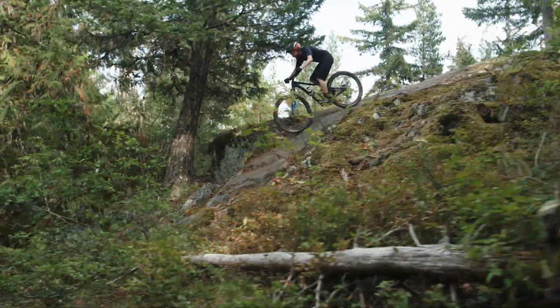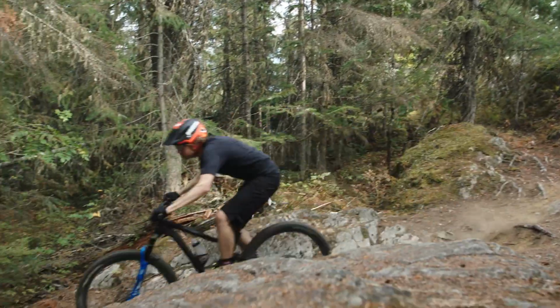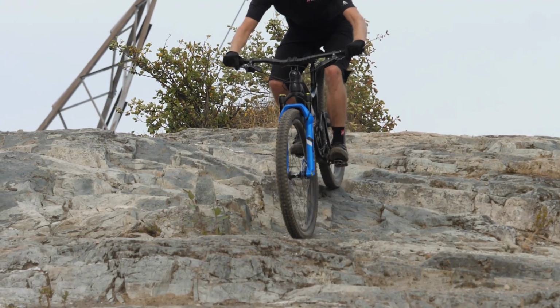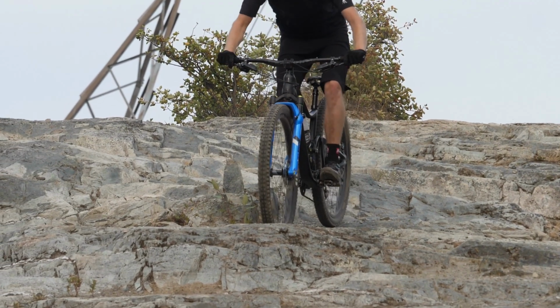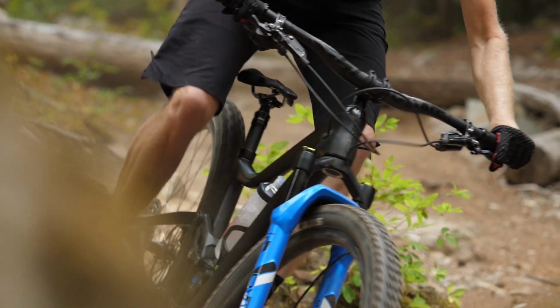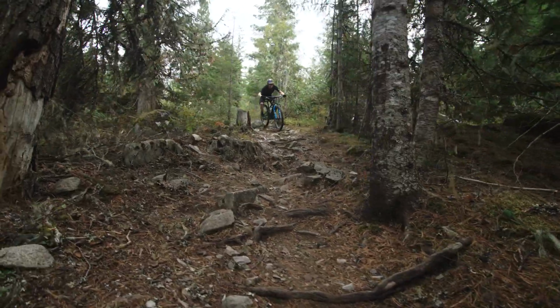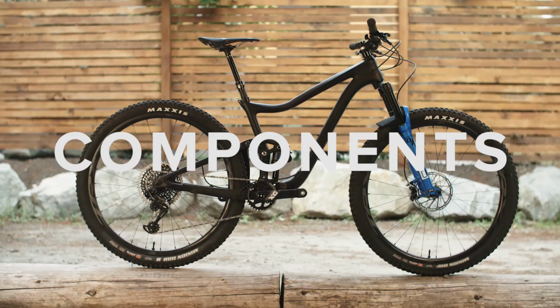On the really fast descents, the bike really maintained an active suspension and it had really great small bump compliance. And then that being said, even when you brought it into the rougher, more tender sections of trail, it still was able to maintain its composure. The way the suspension ramps up is really nice because you don't feel like you're running through every bit of it, but you're getting a whole lot of use out of that 115 millimeters of travel.